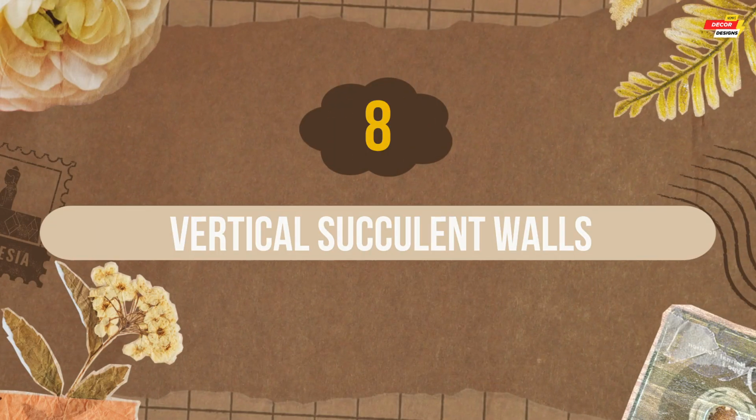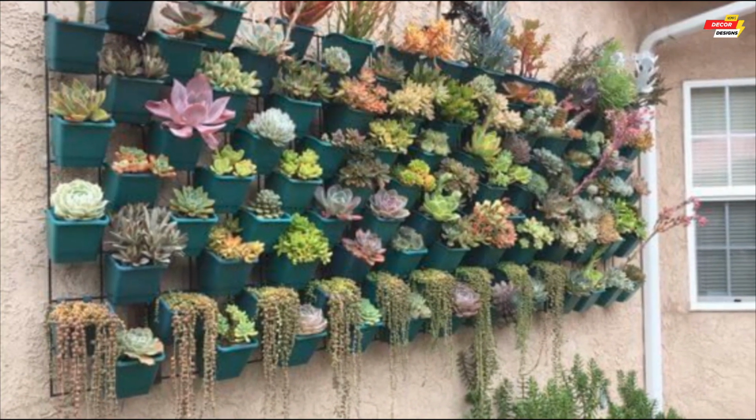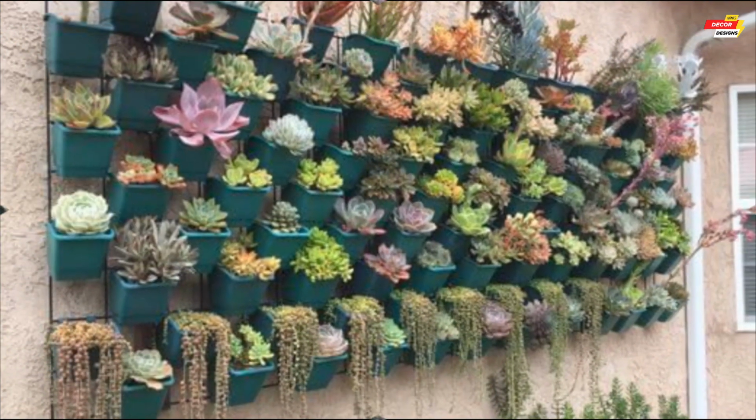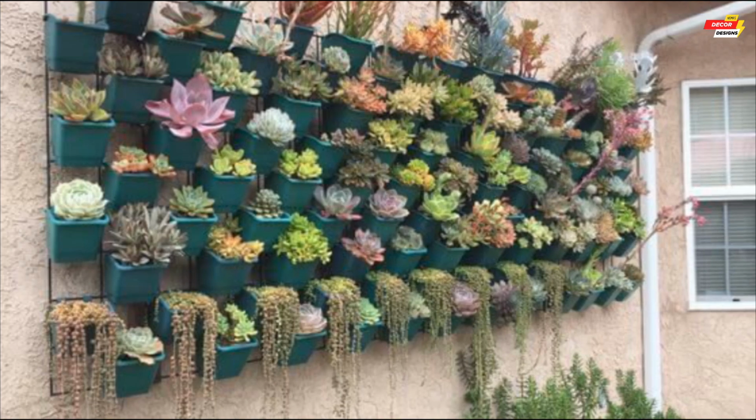8. Vertical succulent walls. Utilize vertical gardening techniques to create stunning walls of succulents. This is ideal for smaller spaces or for adding a unique focal point. Ensure proper drainage for the vertical planters.